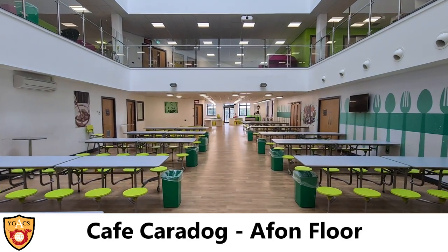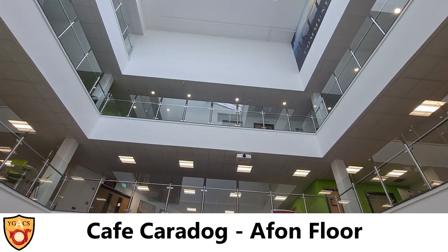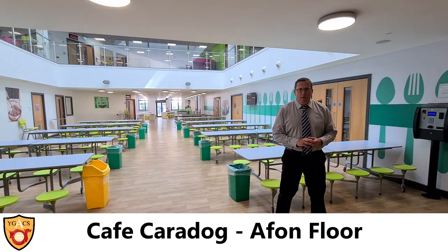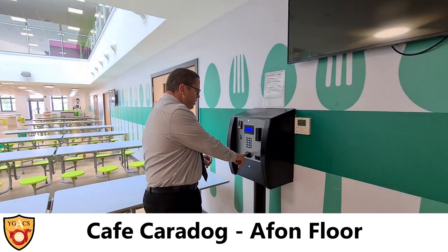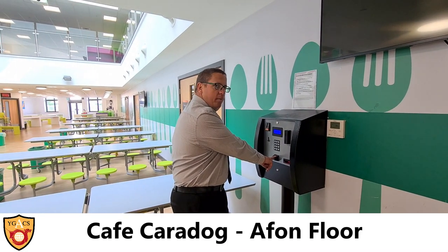This is Caffi Caradog. This is our main eating area at Aberdare Community School. You'll be able to purchase breakfast, food at break time, and lunch here. In Aberdare Community School, we operate a cashless system. The system will identify you, you'll enter money onto your system, and then you can purchase food.